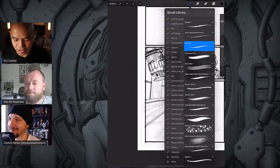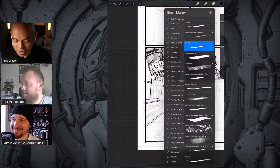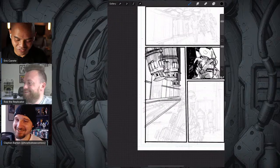Right, it's like Dry Ink One. What is that? Whose brush set is that from? There are some that may key you into whoever, whoever's Gumroad I bought it from, but this one in specific, the one that I ink 90% of these pages with, is literally called Dry Ink One, and I don't think that's helpful. Dry Ink One. That's hilarious. Yeah, it's funny, isn't it, man?